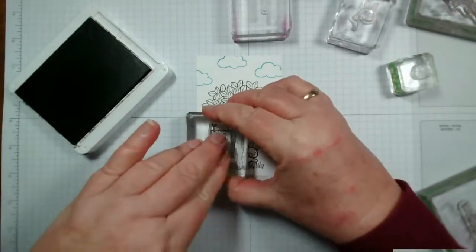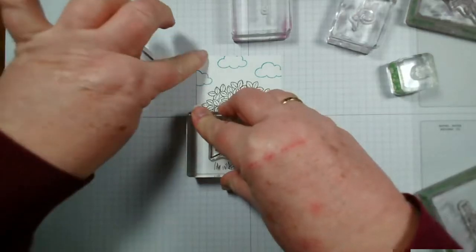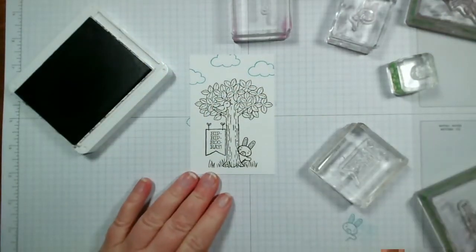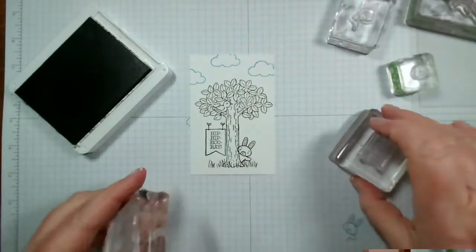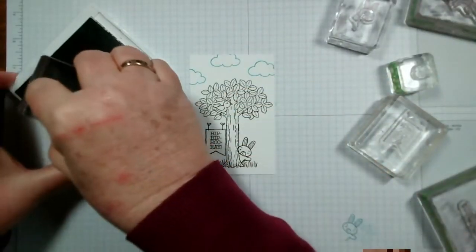So I know there's not a great deal of room there on my little card. And here we have the post, so I'm just going to slot that into there.